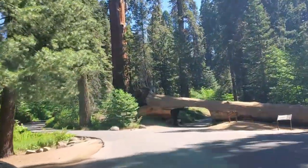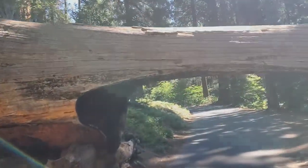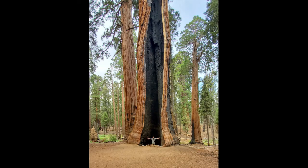It's August 2021, and my buddy Joe and I are in the southern Sierra Nevadas. Specifically, we are in Sequoia National Park. The trees here are unbelievable. If you're a tree hugger, give it up. These are just too big to hug.